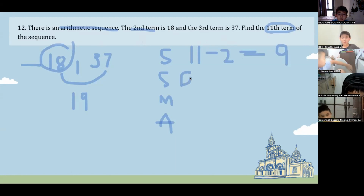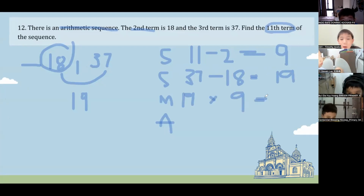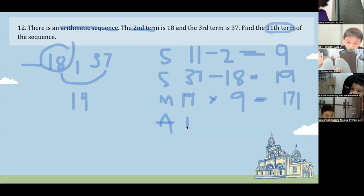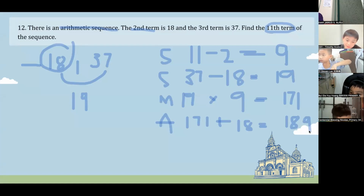Now, 9. So how do we know the next thing that we need to multiply with? All we have to do is take the two numbers in the pattern and subtract them. So the next factor is basically the common difference, and we know already it's 19, right? So we do 19 times 9. What's 19 times 9? That's 171. Now we add the first number in the pattern. In this case, since we used the second term, we do 171 plus 18, which is equal to 189, which means that the value of the 11th term in this arithmetic sequence should be 189. Clear? Again, Super Sally makes art. Got it?